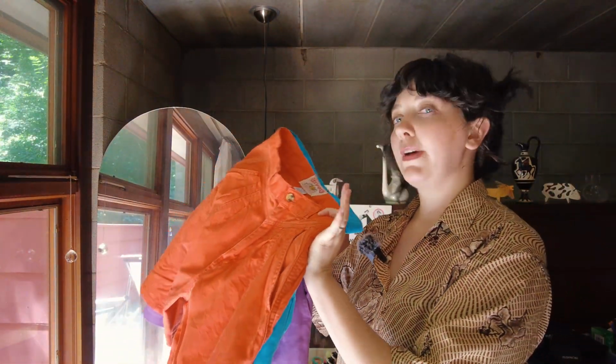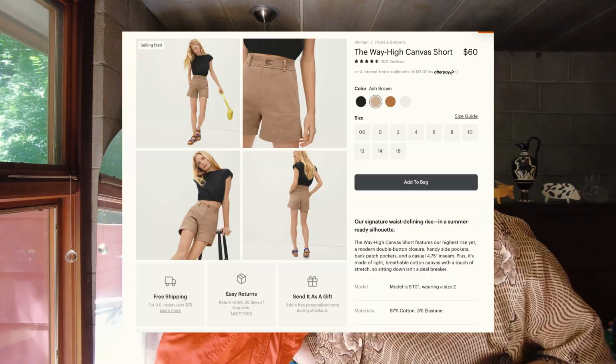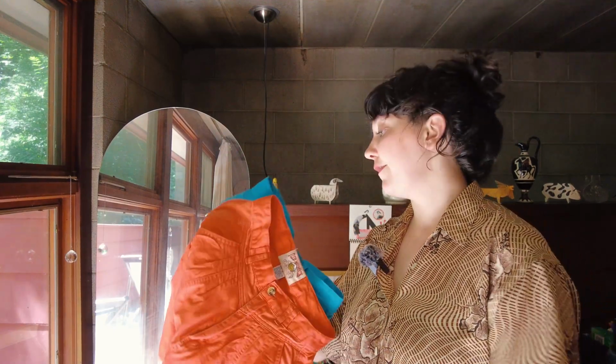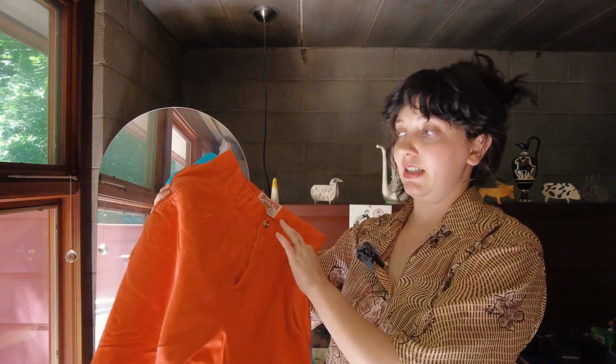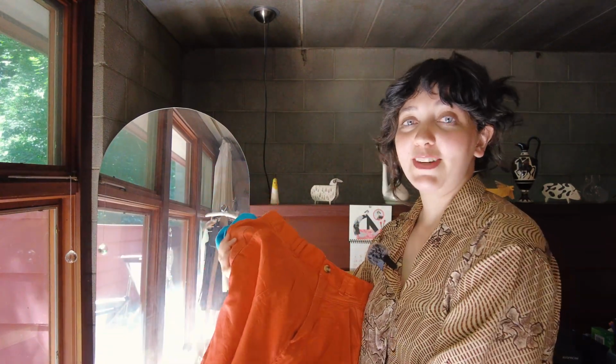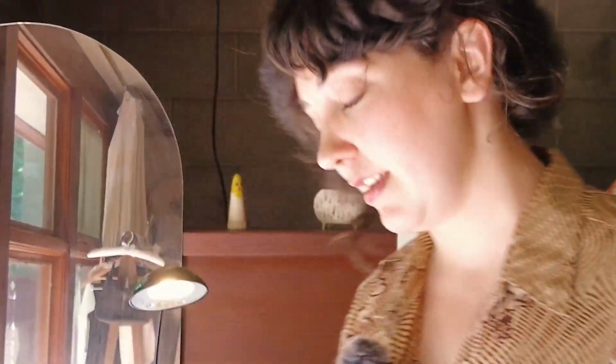Onto the shorts. So Everlane makes a similar high-waisted kind of vintage cut short, but they're not in these neon colors, and Everlane's are $60. So I found some vintage high-waisted, specifically neon shorts on Depop, and they were around like 40, 50 bucks a pop. Gus is playing video games. Score times 3 for you.